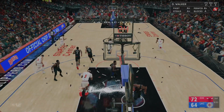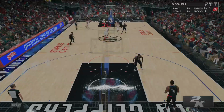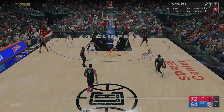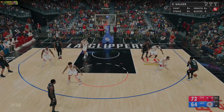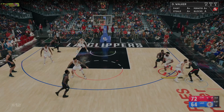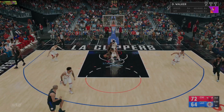And the dunk by Walker. Never a bad idea to run the old pick play. You're right. And if it produces a slam like that, we'll probably see more of them. Especially if the defense is going to allow you to do it. Have to switch on that play. George against LaVine. George passes to Leonard. Rejected by Walker.